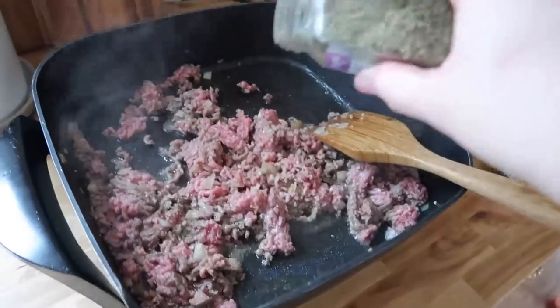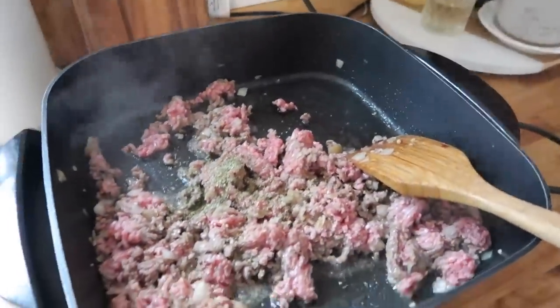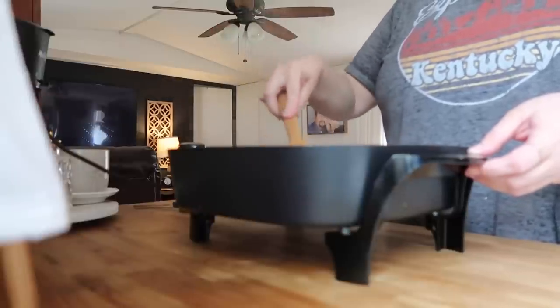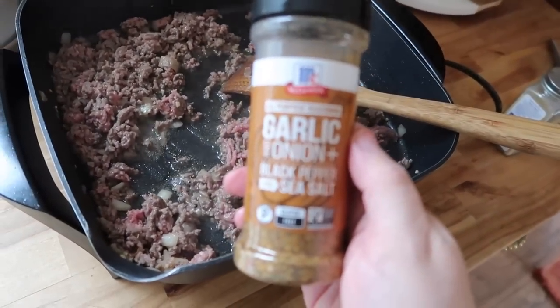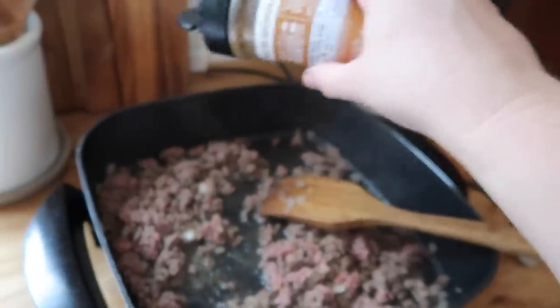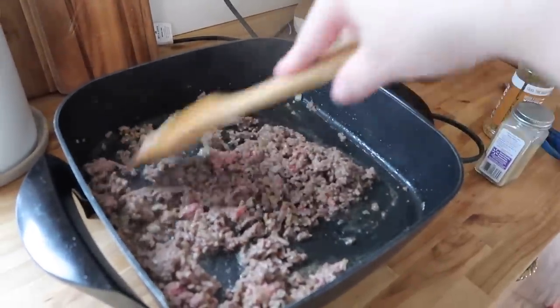Somebody asked me in the comments one day where I got my little glass jars from. These are just the jars that these seasonings come in at Walmart, and then I will refill them with just any seasoning. I also used the same garlic, onion powder, and sea salt, black pepper blend that I showed you earlier when I was making breakfast. I'm telling you, I use this stuff in everything. It's so good.